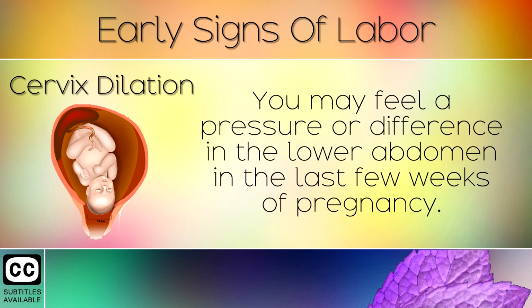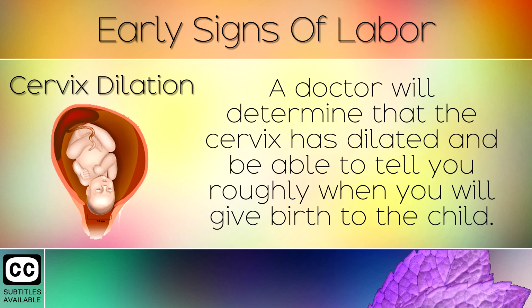12. Cervix dilation. You may feel a pressure or a difference in the lower abdomen in the last few weeks of pregnancy. A doctor will determine that the cervix has dilated and will be able to tell you roughly when you will give birth to the child.